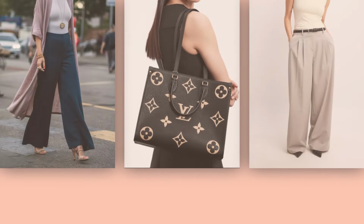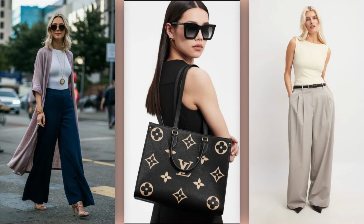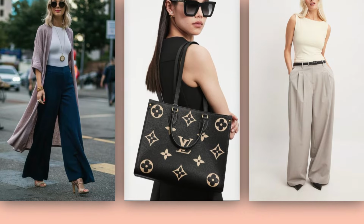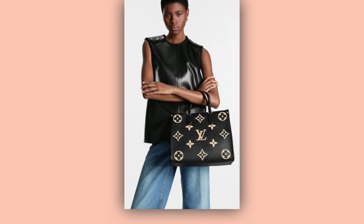If you're wearing more relaxed pieces like wide leg pants or a long cardigan, make sure you add definition at the waist with a belt or tailored top. This keeps the look elevated and prevents it from becoming too slouchy. The bag is large, so your outfit needs to feel intentional to balance it out.